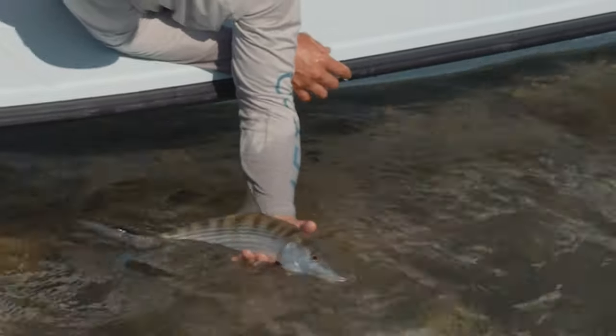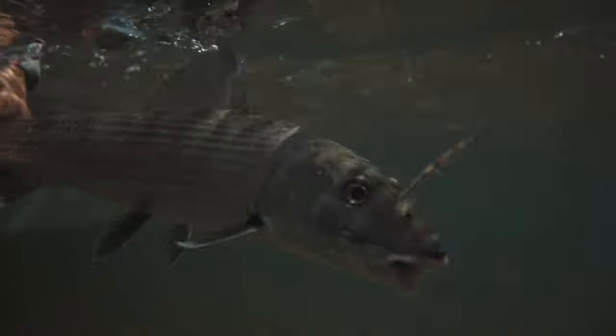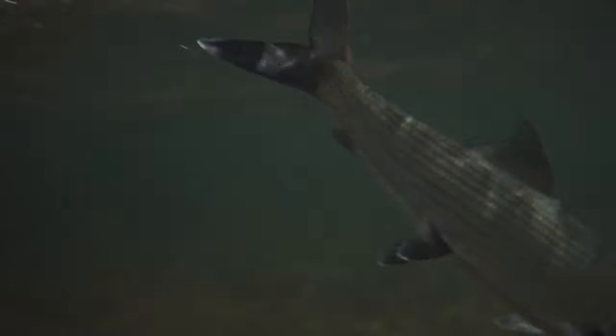Yeah, that's what's awesome. I mean, you look at how camo those suckers are, man. You know? I really enjoy fishing in Biscayne Bay, especially with Pete. And the reason being is I grew up fishing there. I have memories on all these flats.